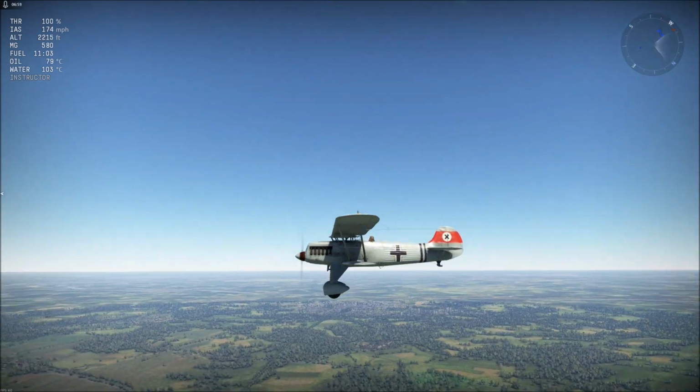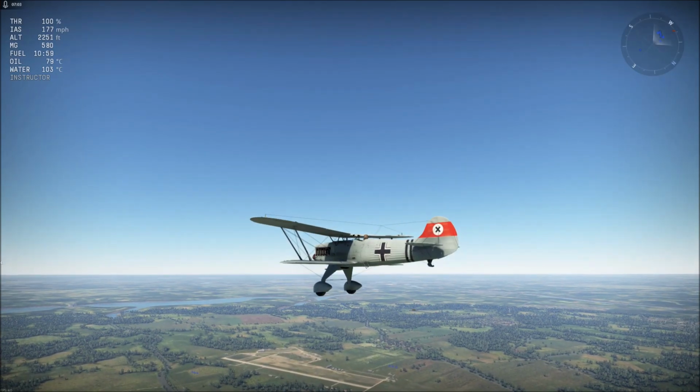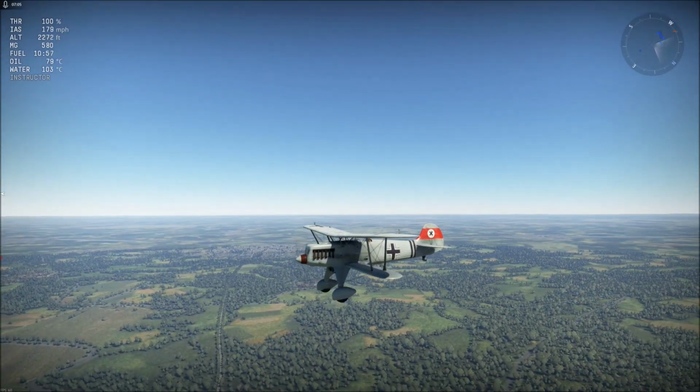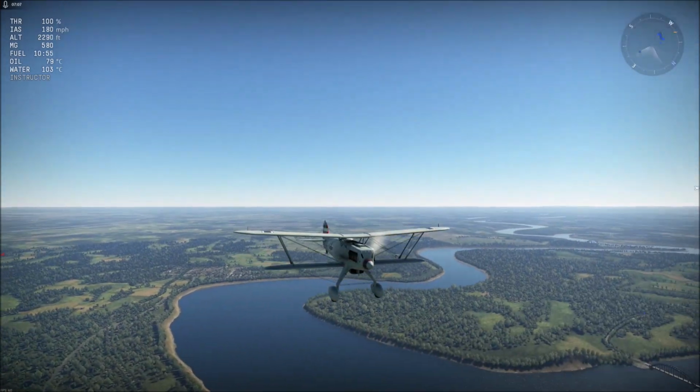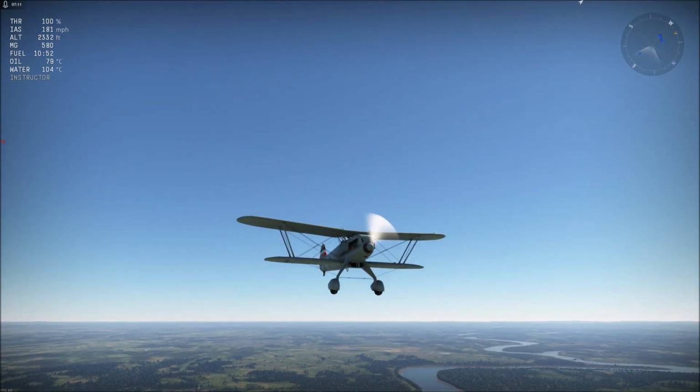Although Heinkel Flugzeugwerk's first domestically produced aircraft did not fly until the early 1930s, when Hitler and the Nazi Party rose to power and overturned the Treaty of Versailles, Heinkel did design several aircraft for other companies.